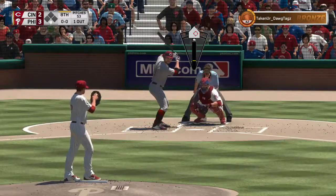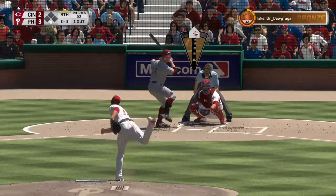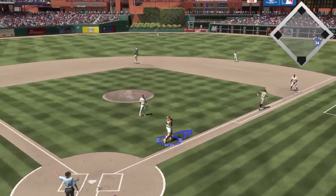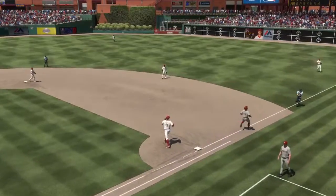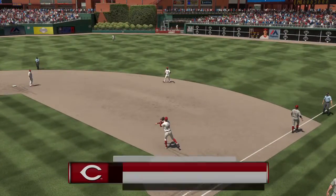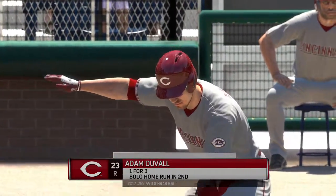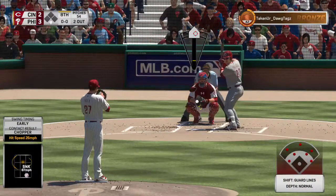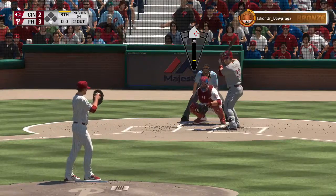No hits in 2 trips to the plate for him in the ballgame. Swing and a little tapper. On to first, and he's breezing through the 8th here with 2 quick outs. So coming to the plate, Adam Duvall. Perhaps he can drive another one out of the park just like he did back in the 2nd.